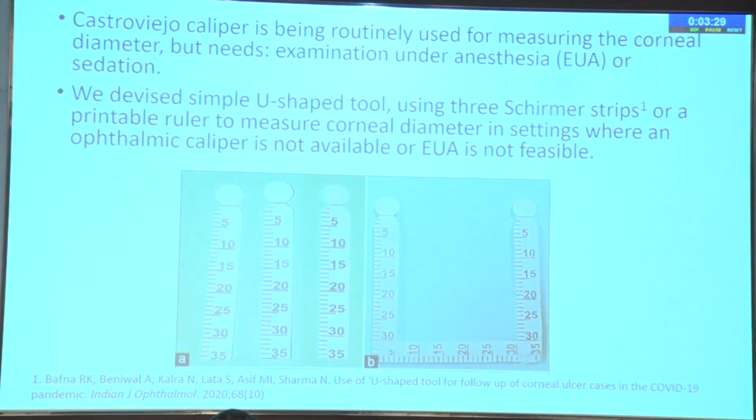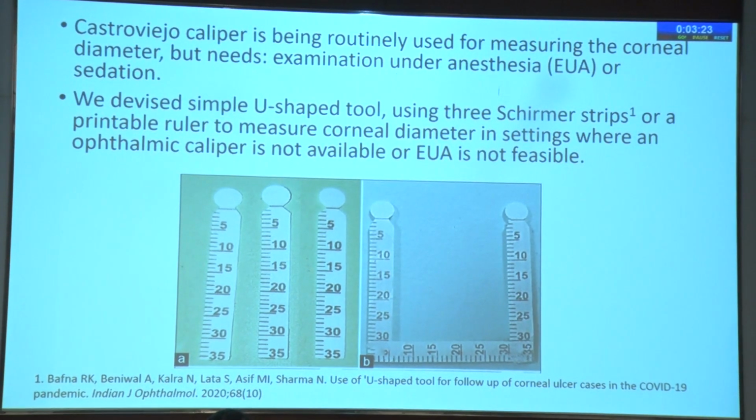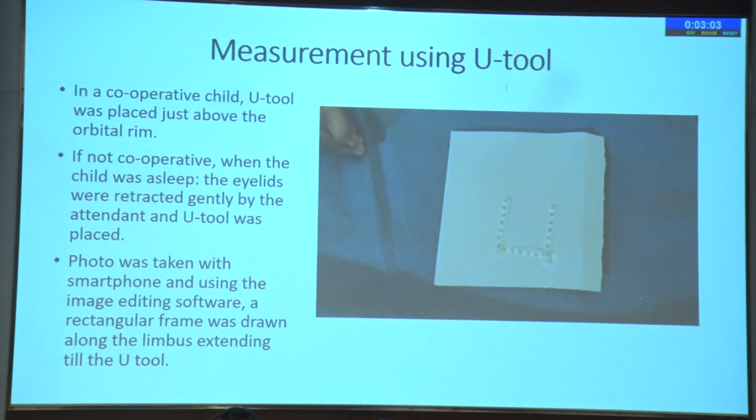We devised a simple U-shaped tool using 3 shimmer strip or a printable ruler to measure the corneal diameter in settings where ophthalmic caliper is not available or EUA is not feasible. Infants presenting to congenital glaucoma clinic, posted for EUA were recruited. Before EUA, corneal diameter was measured using U-tool. During EUA, it was measured using Castroviejo caliper, and both the corneal diameters were compared.